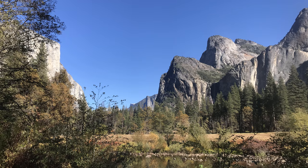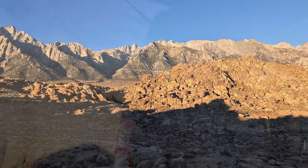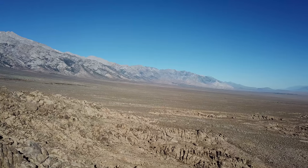So Alabama Hills, like I said, is outside of Lone Pine, and we have a great view of Mount Whitney. We've been up there a couple of times to Whitney Portal, and that's another area, if you haven't gotten up to it, it's a great place to drive up, and there's a campground up there and the trailhead for Mount Whitney. So we're going to throw the drone up and have you take a look around, and this is just a great place to stop along the way on 395 out of Lone Pine.